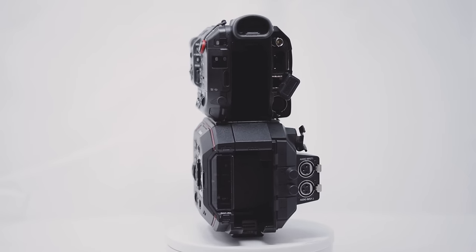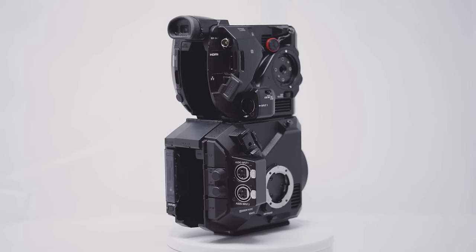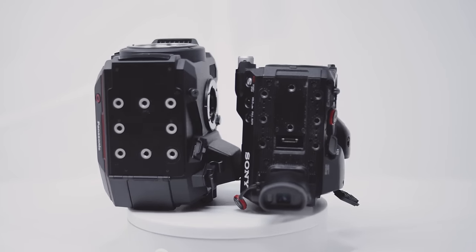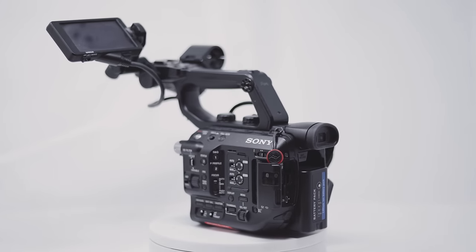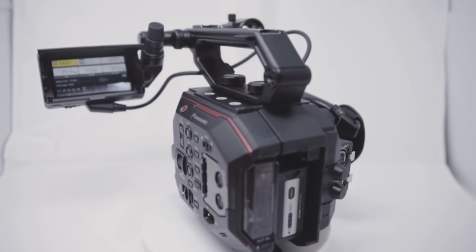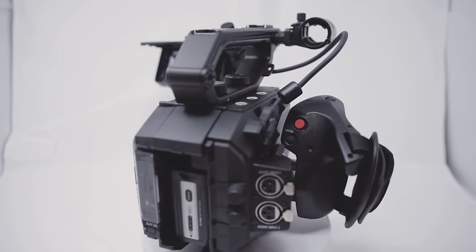Design-wise, it's very reminiscent of the FS5. It's a little bit fatter, but a lot of things are very similar, like the handle and the way it attaches here. The look of it, the way the grip is here, the connector looks really similar on here. Obviously, it's skin deep though, because inside they're very, very different cameras, and that's really what matters.